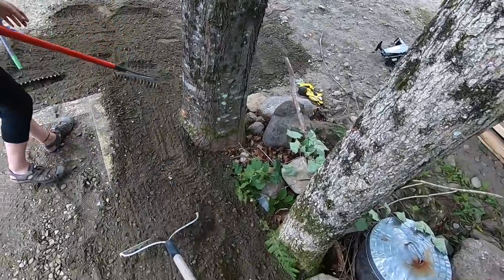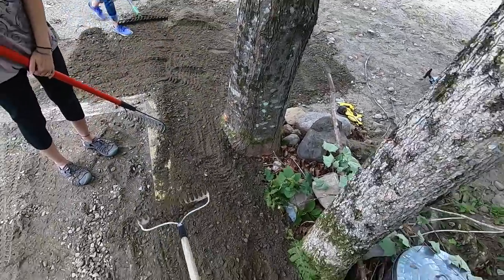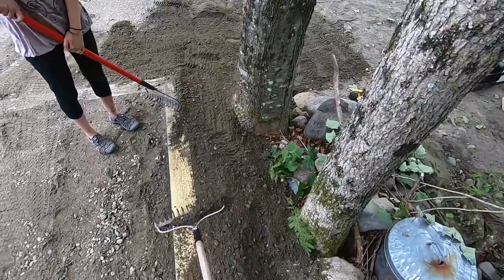This way, when we're working and building, we're working in more of a level area. We're not falling over and twisting our ankle.